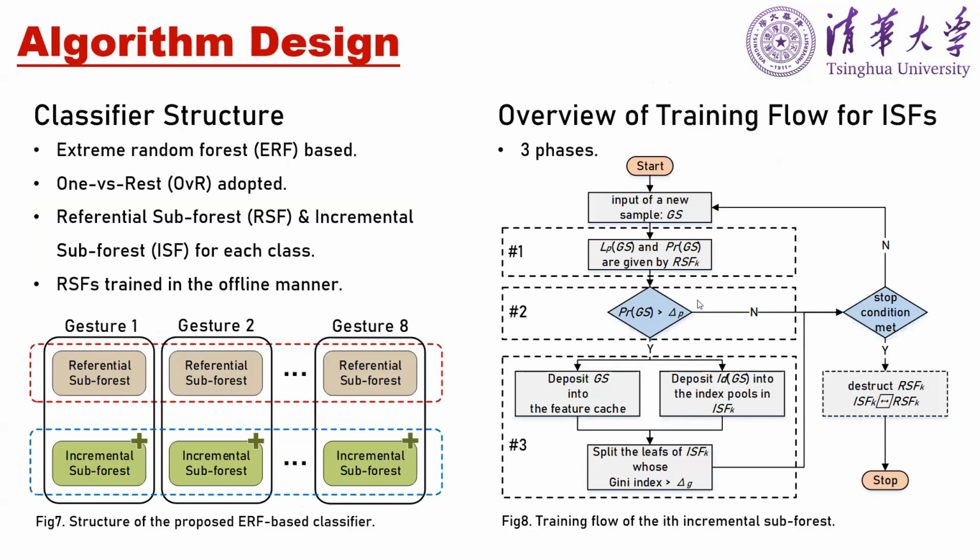Now I'd like to introduce the algorithm design. The architecture of the proposed classifier is shown in Fig 7. The extreme random forest, or ERF, is adopted as the basic building block of the whole classifier for its good gesture classification performance, while its training complexity is relatively lower than the random forest. The one versus rest strategy is adopted.